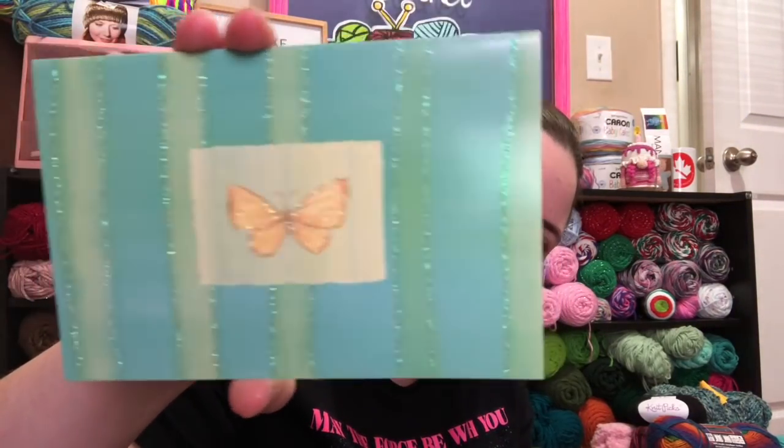But this is the card that she sent. It's really pretty. It's got glitter on it and a butterfly. She wrote a really nice little note in there, and she said that it was okay for me to share it in her name. So, there we go.